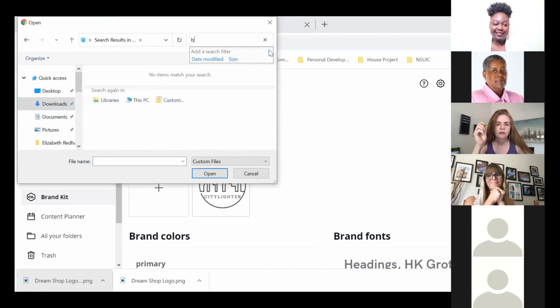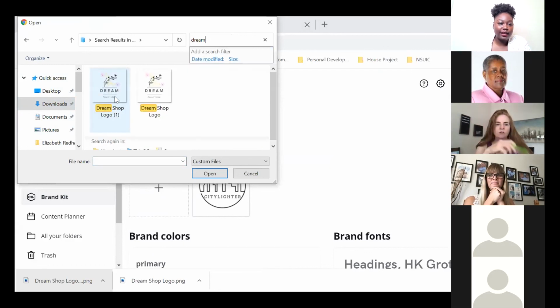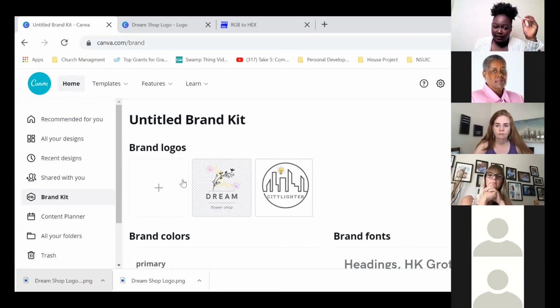All right, so I'll type in my dream logo. That's where you hit it, and then it pops there. Okay, I got it now. Thank you. So this is how the transparent one looks. When you actually use it, it's not going to have all the grays in the back. It's just going to be the graphic and the text.